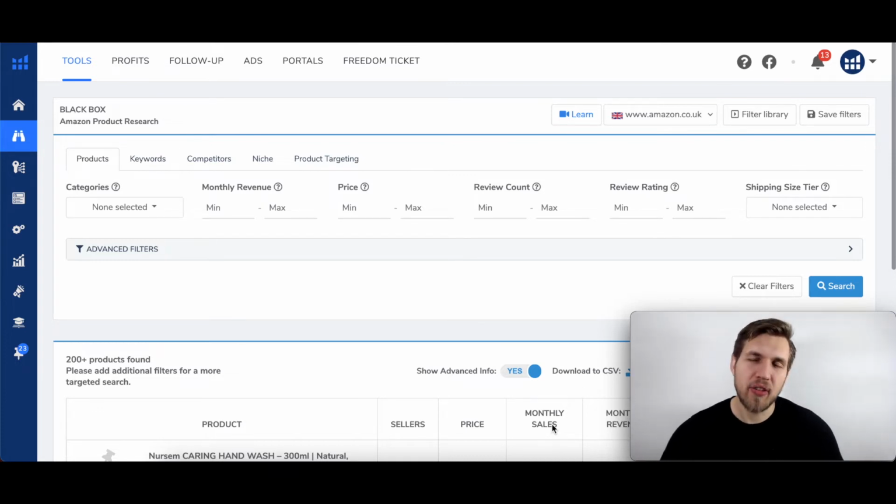Okay, now if you're going to start selling on a relatively low budget, you first things first need to look for products that are going to be relatively cheap, and that is going to be one of the criteria that we're going to be putting in.